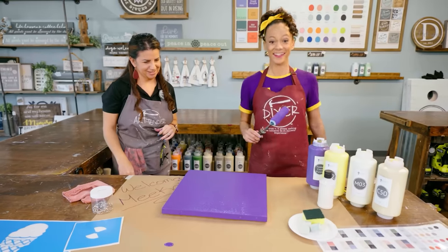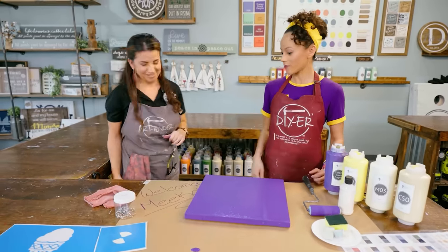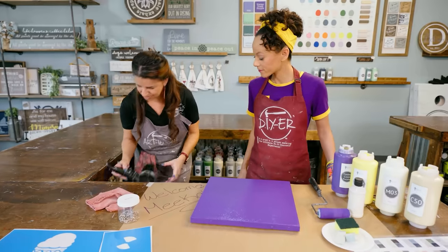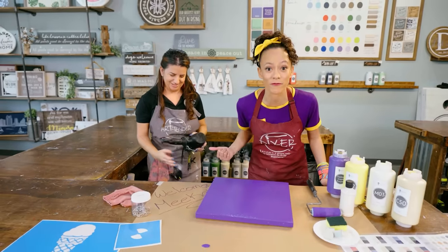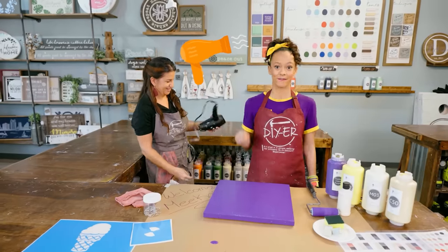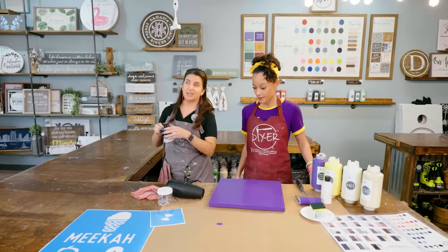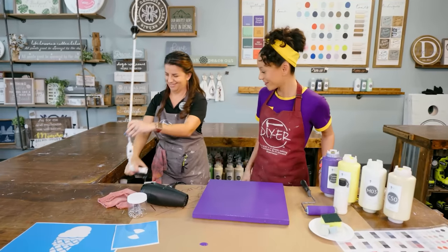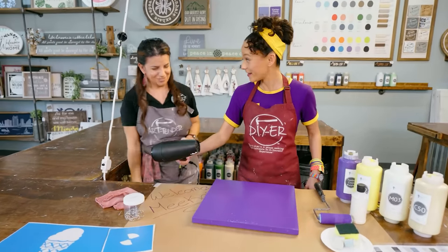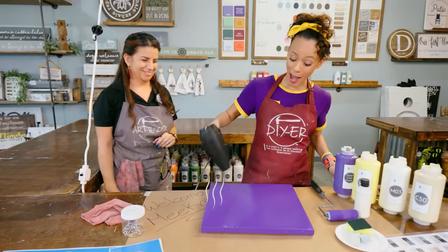All right, now we just wait for it to dry? Actually, we have a way to dry it quicker. Oh, how? So we are going to use this blow dryer. You've probably seen a blow dryer before. It's to dry your hair. So there is that. You are gonna blow dry it on the base setting. Cool. Is it ready? Ready to go. Okay, turn it to base and let's dry.